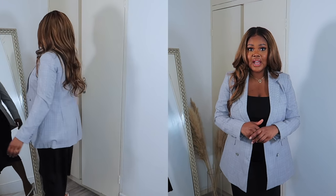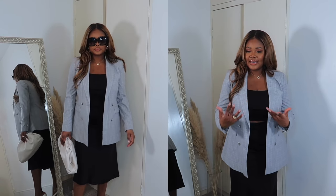So this is a great example, sticking with the blazer, showing you another example of how you can wear a blazer. And I feel like this outfit can be very appropriate for work, for dinner, for outings, church, for any occasion, okay? And that's why I pretty much dress for any occasion. And the skirt that I'm wearing is satin, adding a really nice texture. The blazer adds a nice structure. So again, the look is elevated all the way around.